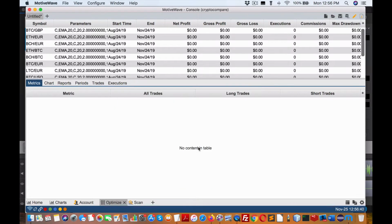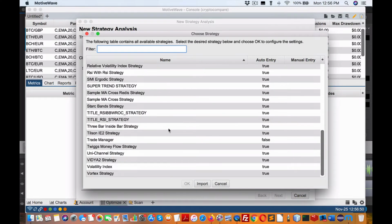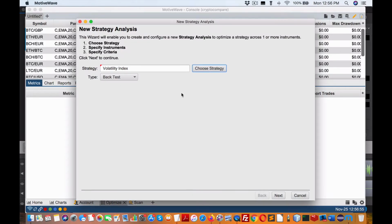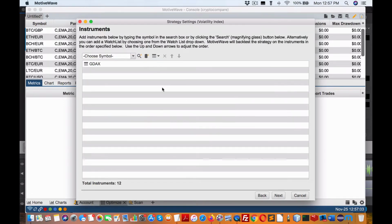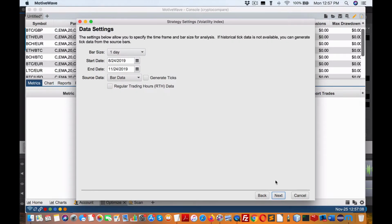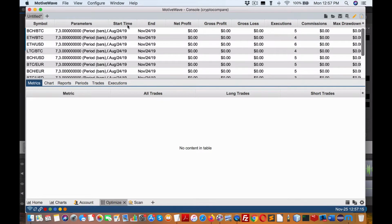Okay, so we're going to do a different strategy. There's one called the volatility index, okay? So I'll try that. Everything on the data stays the same. Now, also, this is daily data. Now, I could say, well, let me try an intraday as well, and let's see what happens there. So, how's this work out for us? No trading at all. Okay.